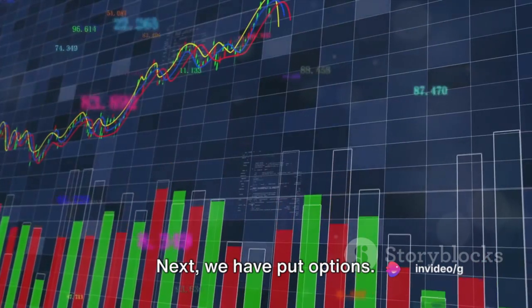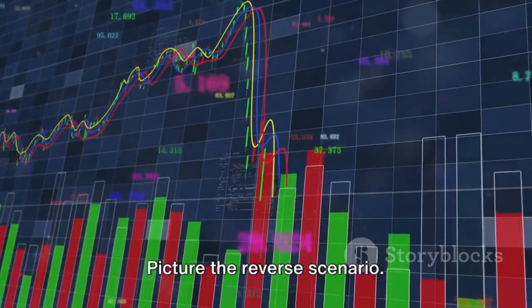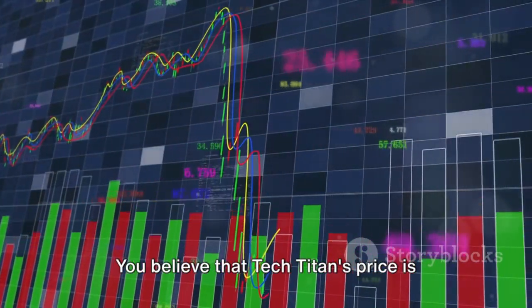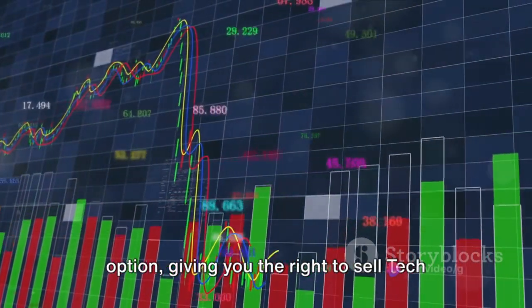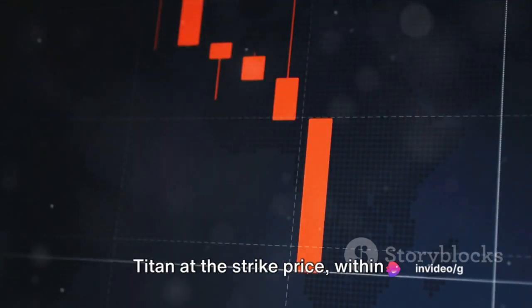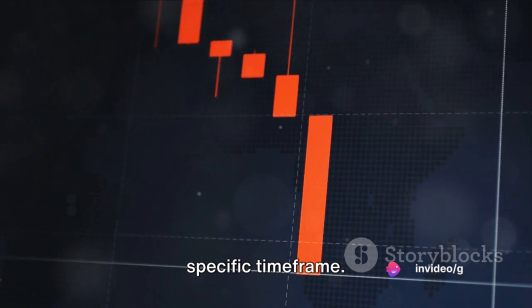Next, we have put options. Picture the reverse scenario. You believe that Tech Titan's price is going to fall. To protect yourself, you buy a put option, giving you the right to sell Tech Titan at the strike price within a specific time frame.